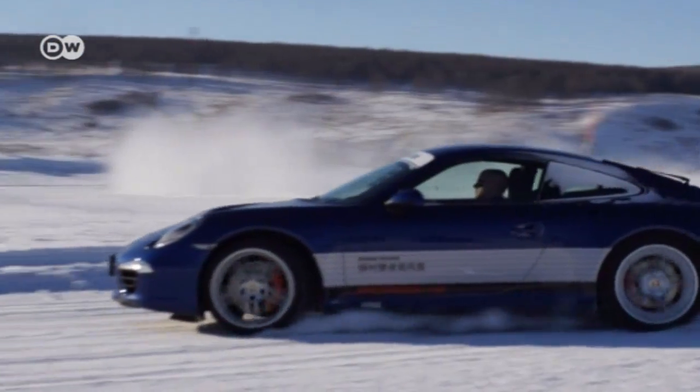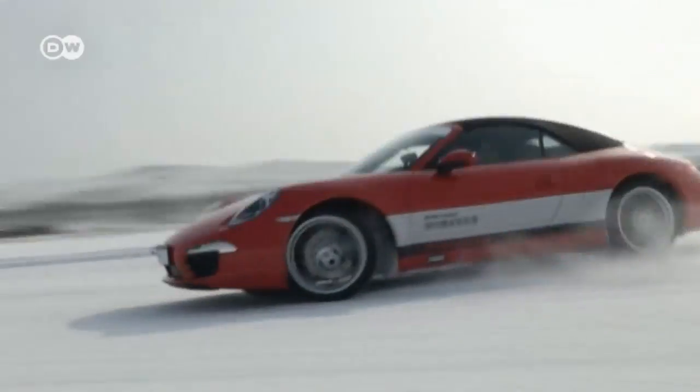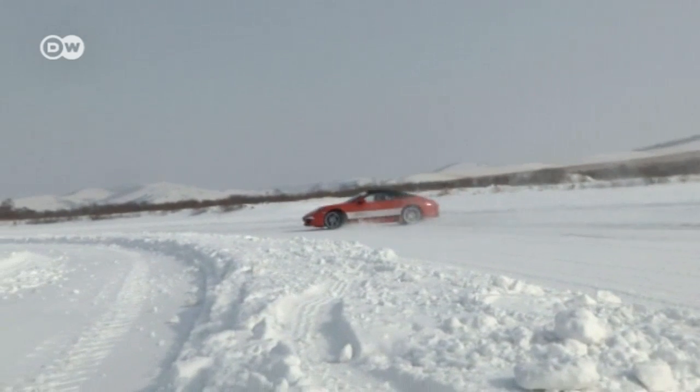Head instructor Arndt Stolman is confident and capable in the curves. The beginners, by contrast, go from skids to spins. Arndt says that the biggest mistake is underestimating the conditions and driving too fast. People think there's more traction and go into the curves too quickly. Then they understeer and it slides. But we've got ways to handle that, and we teach our customers step by step.